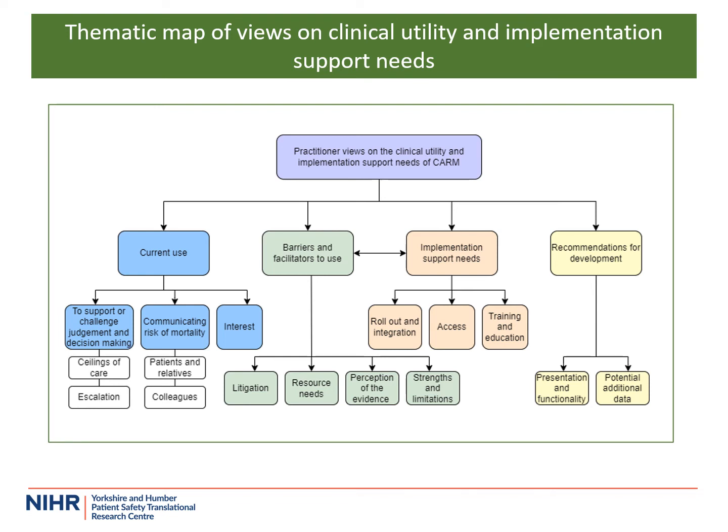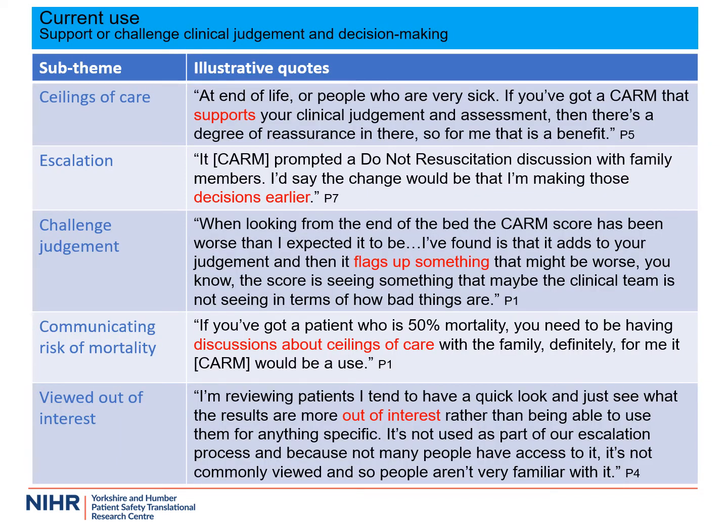And I'll just spend a few minutes sharing with you some of the quotes from clinicians on the first 3 themes. Current use supported clinical judgment, as in this example of ceilings of care decisions, and providing a degree of reassurance. It also supported escalation for a DNR discussion early in the patient care pathway. It also challenged clinical judgment in instances where the score was worse than it was expected to be. It could be flagging up something that the clinical teams are not seeing in terms of how bad things are.